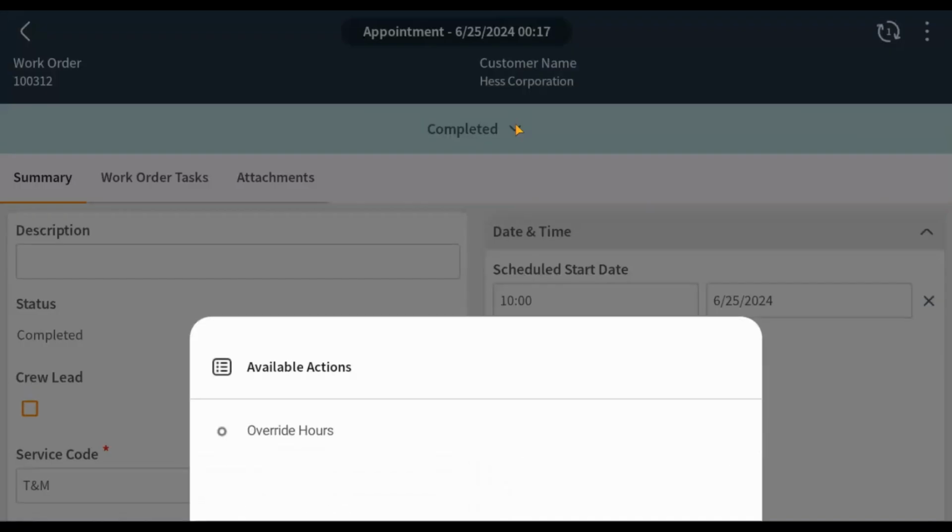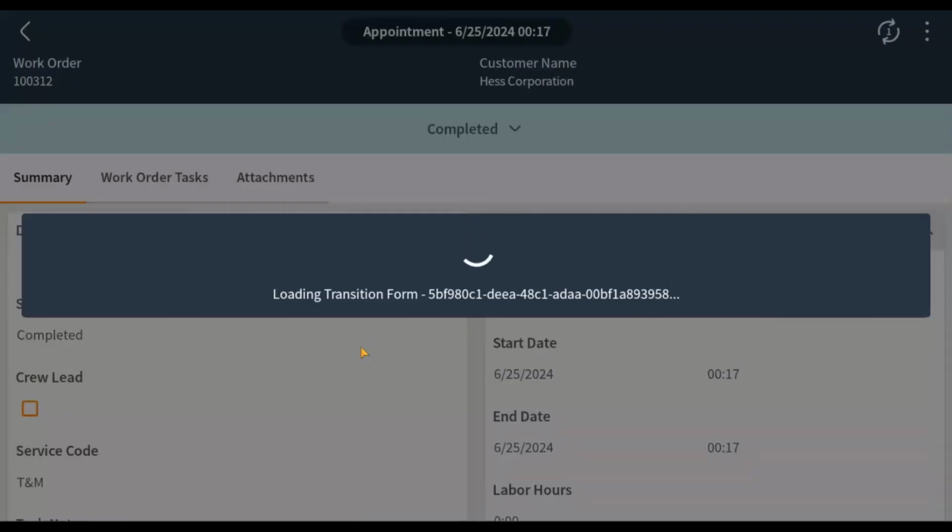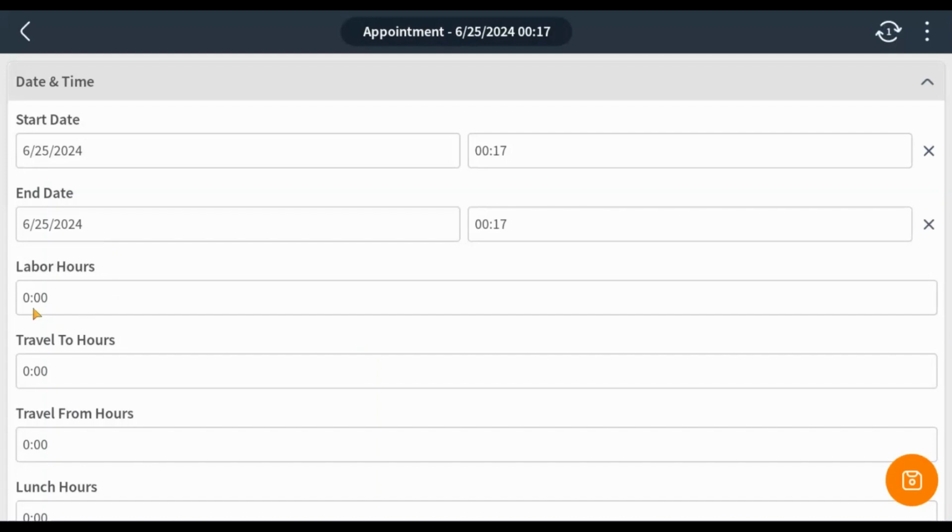Now that the work order is complete, we do have a form to override hours, so I'll simply use that to key in the labor hours. So we'll say we were there for a full day. It was a 2-hour travel trip. And I will hit save down here.